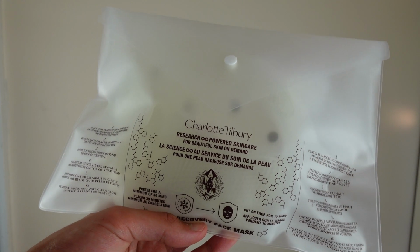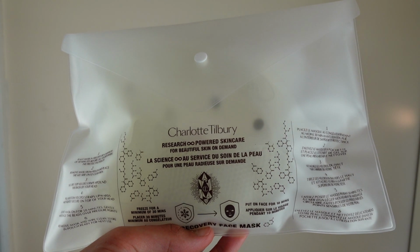I promise you I only have one more Charlotte Tilbury product, and this is the new, oh God, what even is this called? The Cryo Recovery Face Mask. I've been using this pretty much every single day or every other day, and I'm going to show you what this looks like. Basically, you leave it in the freezer. I literally leave it in the freezer all the time. It's obviously been out of the freezer now for a while, which is why it's not frozen. And these dots basically target the acupuncture places on your face, and it just feels so good.